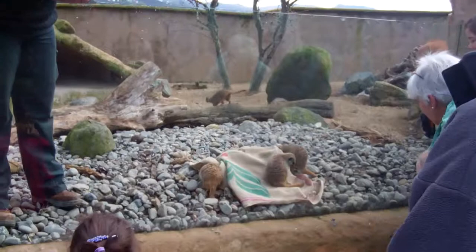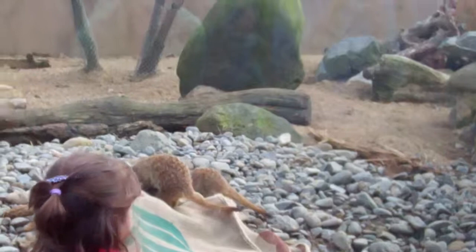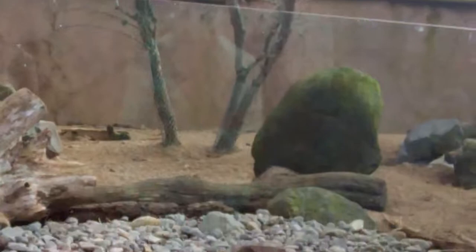So we have about 8 meerkats here at the zoo that are growing, and we have 3 new babies that were born about a month ago now. So they're still in their den, but they're starting to make an appearance. So if you are walking by the meerkats again, keep your eyes open for them, because they're starting to come out just a little bit. They're only about this big right now, very, very small, but very, very cute. And the baby ones are soft, not like these guys.